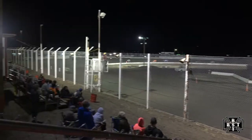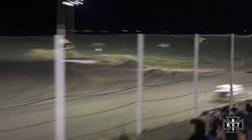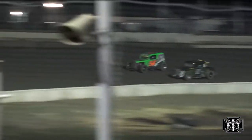Over in corners 1 and 2, we'll see if William Taylor can make a charge toward Fast Freddie Schneider for that second spot. Schneider sails off into corners 1 and 2. Almost a full straightaway advantage now for Jesse Taylor. Your race leader puts the 23 car one lap down. As here comes Taylor, your race leader. He'll sail off into corners 1 and 2.